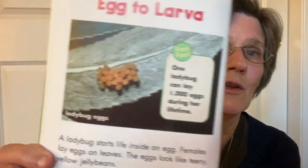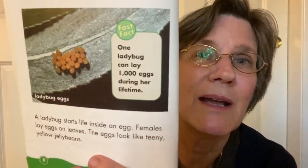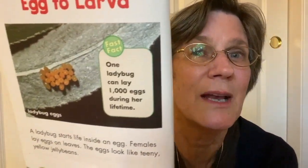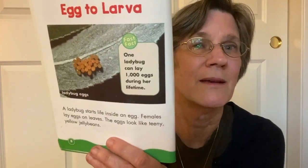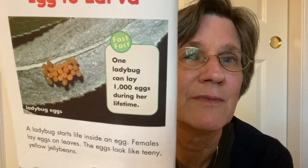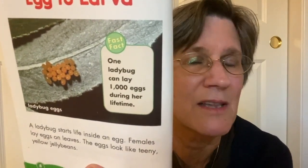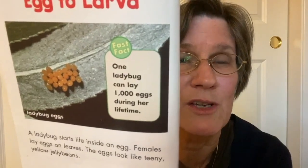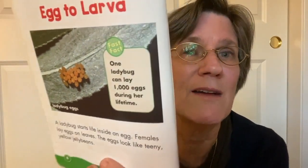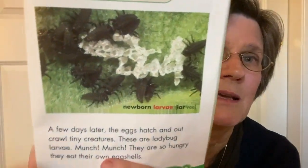Now, ladybugs didn't start out looking like ladybugs. They start out looking like this. You see that? Those are ladybug eggs, and there are girl ladybugs and boy ladybugs. The girl ladybugs lay the eggs on a leaf, usually in the shade. They kind of look like yellow jelly beans, and they're very tiny and very fragile. After about 5 days, then something else happens.